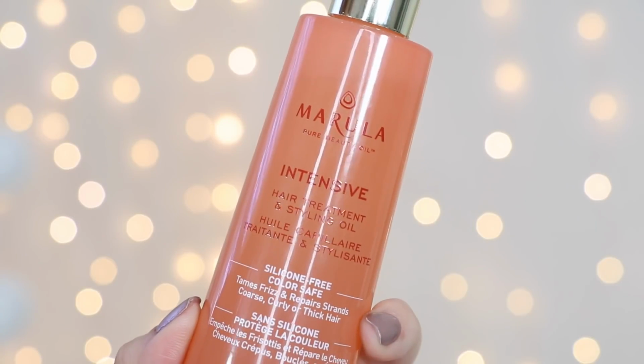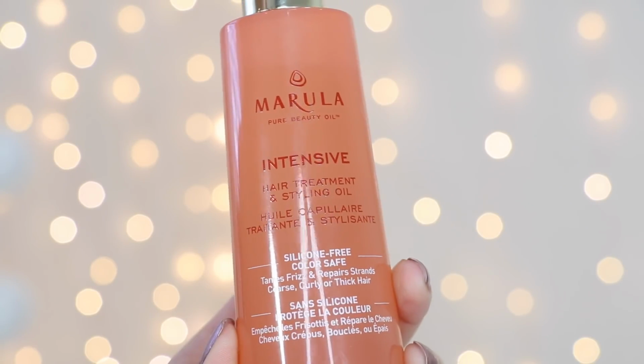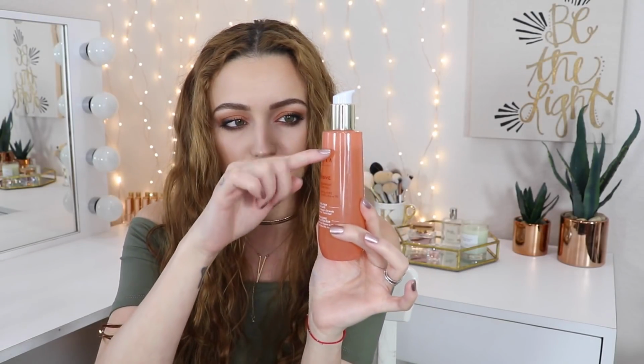And then my last favorite is something that I feel like I will never not use. This is the Marula Intensive Hair Treatment and Styling Oil. This has been a freaking godsend for my hair. It looks like I've only used very little. I'm down to right here. It looks like I've barely touched this, but I have been using it all freaking month.